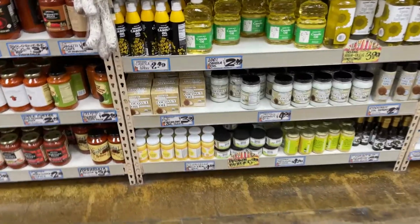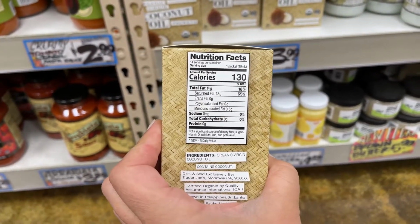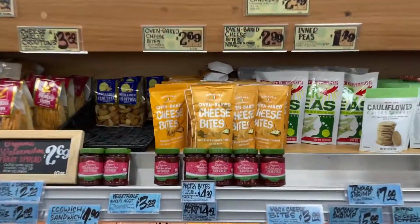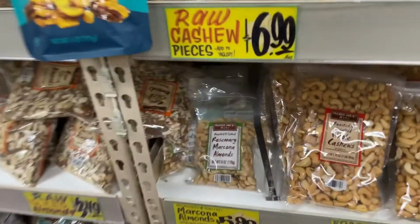If you love bulletproof coffee, I highly recommend getting these coconut oil packets. You can take them on the go, and then when you order a coffee, just add it in to add in more fat. If you're craving something crunchy like a cracker, Trader Joe's has these oven-baked cheese bites that are perfect for that. Super crunchy, and this one that's flavored with truffles is amazing.